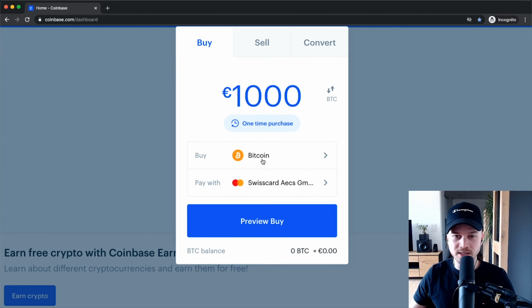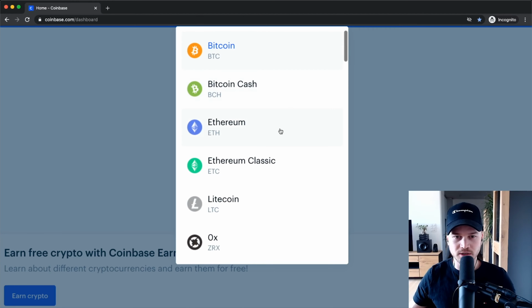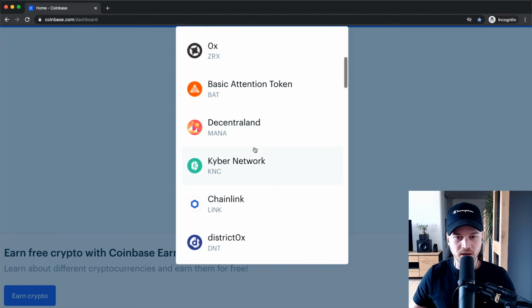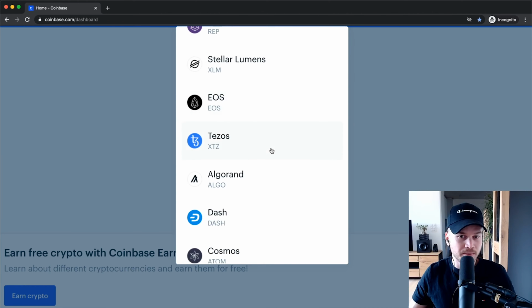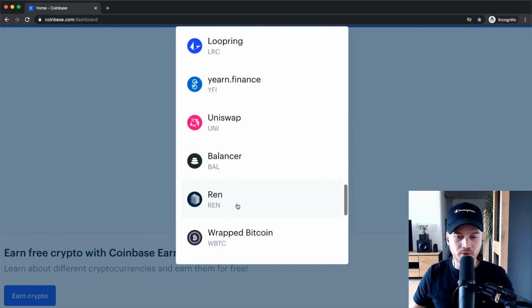And then here we can decide what kind of cryptocurrency we want to actually buy. By default, it's set to Bitcoin, but we can also just click here and scroll down, and you can see you can buy Ethereum, Litecoin. These are the most popular or most well-known ones right now. But when you scroll down, you can also see a lot of them that you maybe haven't heard of, like maybe Tezos or maybe Ren or something like that.